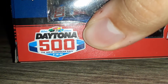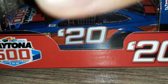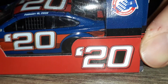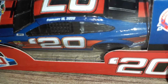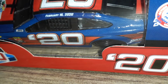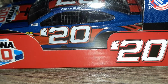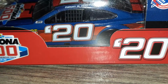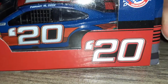Daytona 500, the Great American Race. February 17th, 2020. I said that because it was completed on the 17th, I believe, due to a rain delay. So program cars do tend to be a little inaccurate. Look at that, the first race of 2020, and we already had an inaccurate program car that had the race finish, then Brian Newman's wreck. Ooh, 2020 had stuff for us, alright.